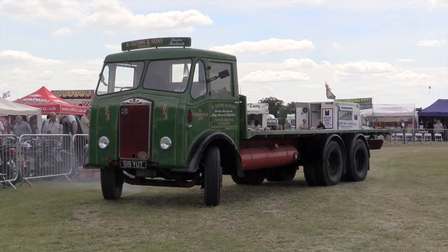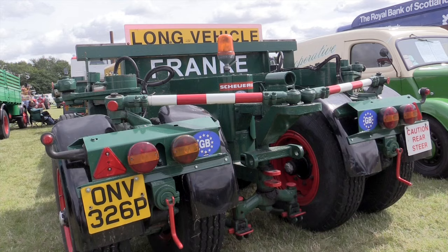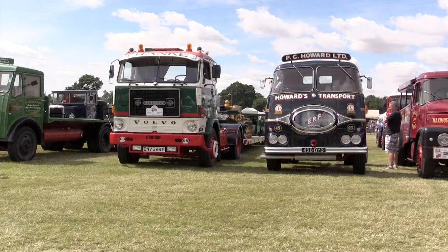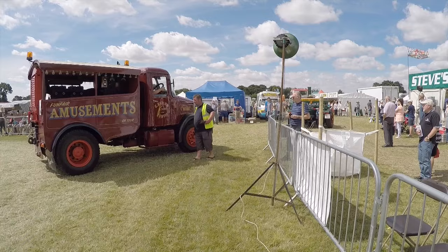It's an Albion, Volvo F88, Scurriel, rear steer, low loader, steering back wheels. I think it's an excellent machine there, and of course it's for heavy haulage. He used to work together on the fairground in the 50s and 60s in Nottingham.